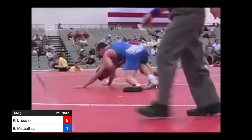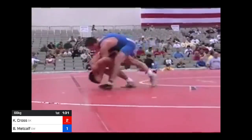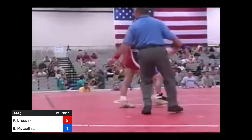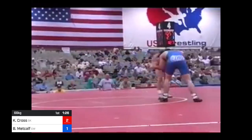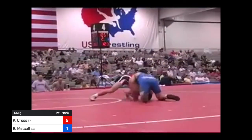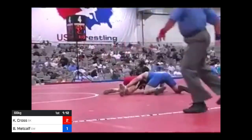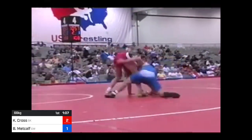So it's 2-1, and Kendall Cross, ever dangerous and unconventional. And he gave some Hawkeyes nightmares over the years. So 2-1, back to our feet. This match gets a little wild to score with the unconventional techniques from Kendall. Metcalf now working from short offense, trying to get around behind, and he's so close to the takedown, but Kendall Cross still has that wrist, and as we've already seen, he threatens from there.